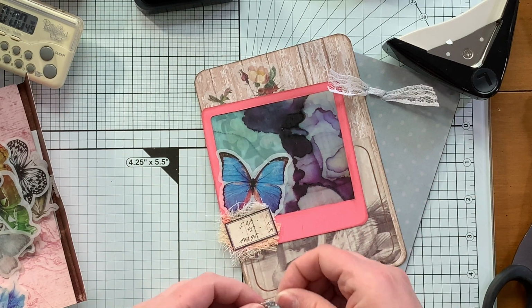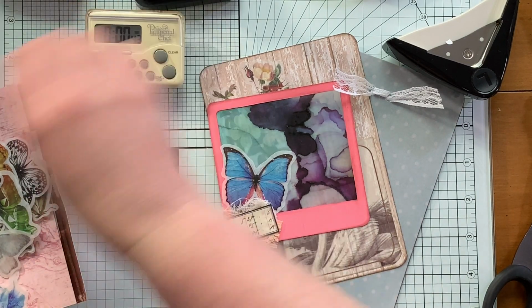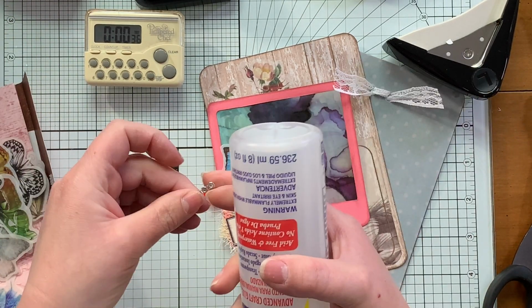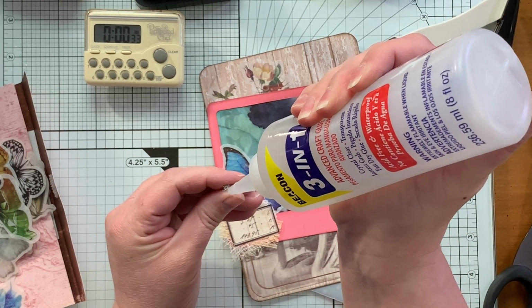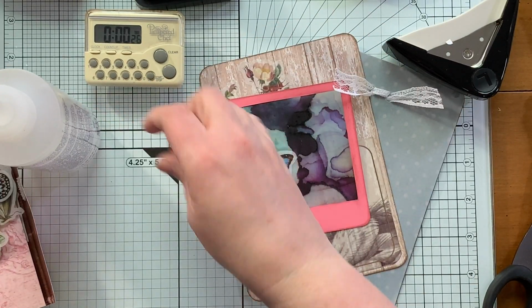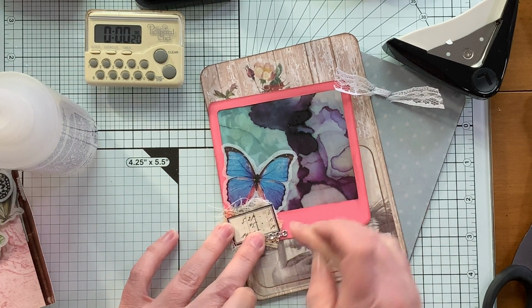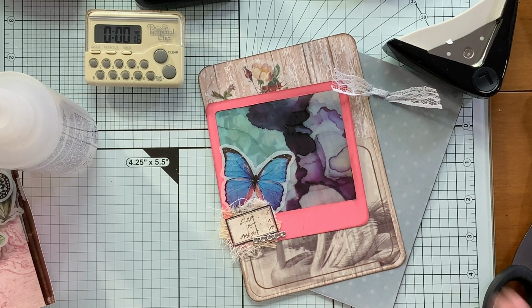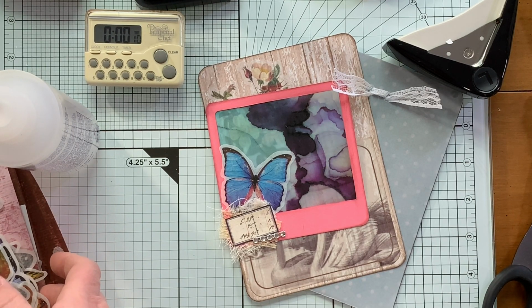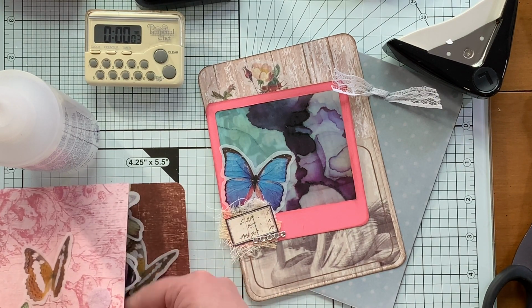All right, we got 40 seconds. I can do this, right? Sure. There we go. Did it. Got a huge mess here, but we did it. Let's see if I can clean up before the timer goes off.